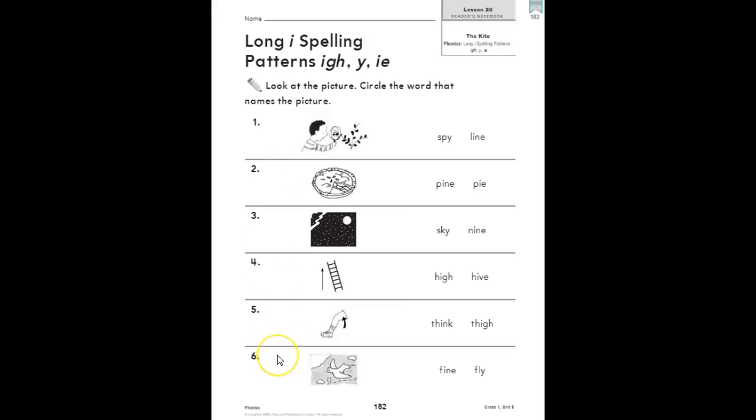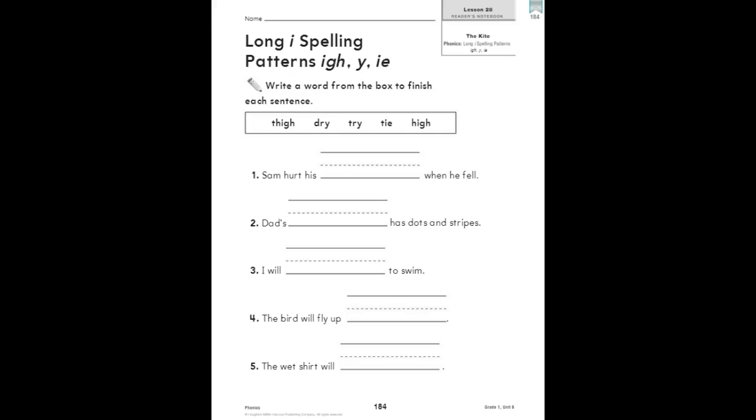You're going to do that for the other pictures on this page. And then if you need further practice, if you feel like you would like some more practice with these spelling patterns for long I, you can work on page 184 also in your reader's notebook. In this page, you're going to write a word from the box to finish each of the sentences. Let's read the words in the box. Thigh, dry, try, tie, and high.